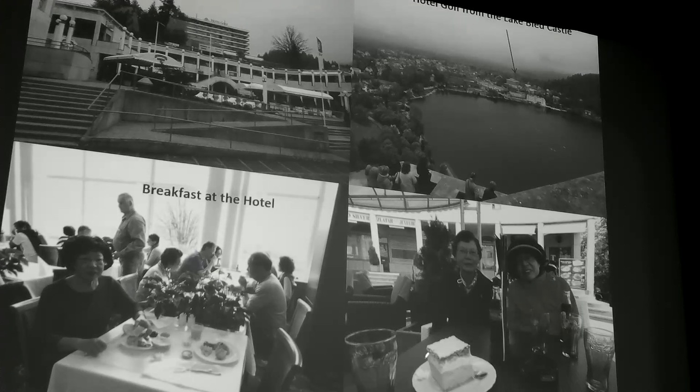And this particular picture shows the very famous Lake Bled cream cheese pastry. So if you go there, you've got to try this. Very fluffy, very tasty, not that expensive. And then there's some Coke you can drink also. All right.